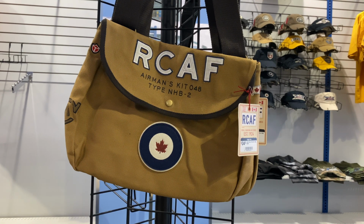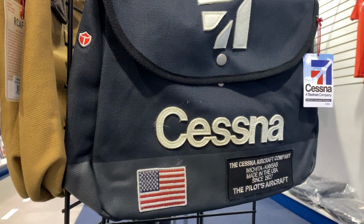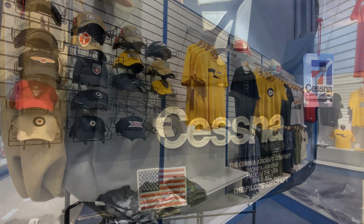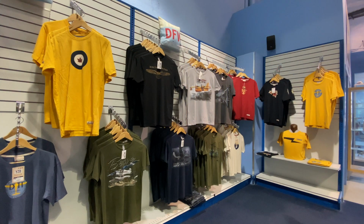And there's RCAF bags and such as well. Here's a Cessna bag, the Cessna Aircraft Company in Wichita, Kansas. And so a large selection of hats of various Canadiana and also specific aircraft as well, and lots of t-shirts, both military and commercial. Here's a good selection of t-shirts on display as well, for all sorts of collectors in different varieties.